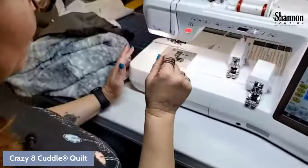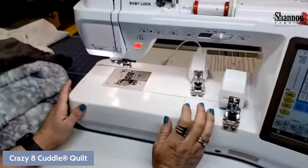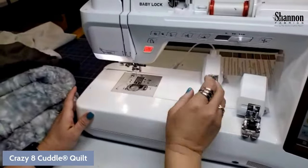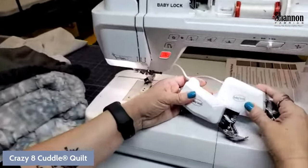So first we're going to set up the machine. I switched out my thread. Oh, I forgot to actually thread the needle, so we're going to do that. And then I've got my... Oh, that was so good. Fancy one. I know. I love that it works now.